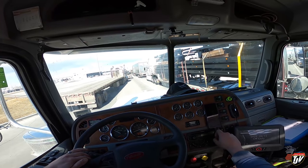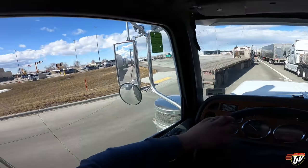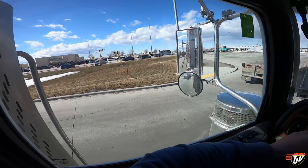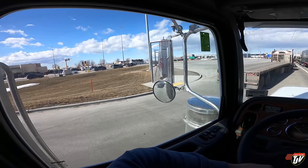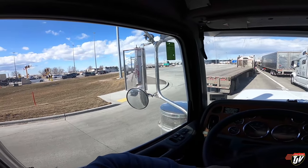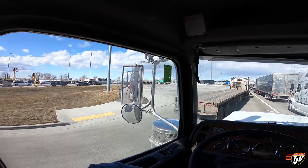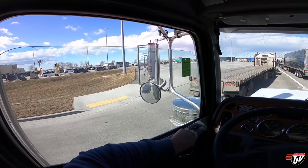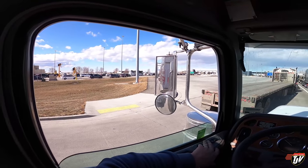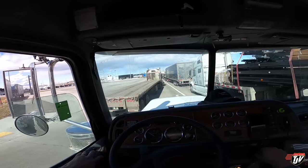So far, everyone's been acting very good. Behaving very nicely. Look at all those cars over there. It's crazy. All going to Canada. A lot of Manitoba plates that I can see from here. Some American plates. What's going on in Canada today that all these people want to come and see us? Look at that. I guess the weather's finally nice, eh?